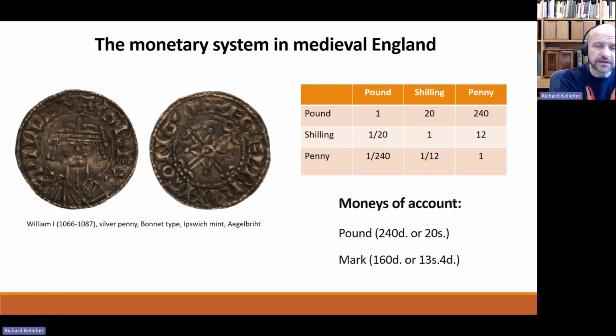So the monetary system of medieval England is important to understand, because this is the material we're looking at existed in this world. And what was in place from the Norman Conquest really was a continuation of what went before. So when William I was establishing himself, the only coins produced were pennies, and these would be physically cut into halves and quarters to produce smaller denomination pieces.